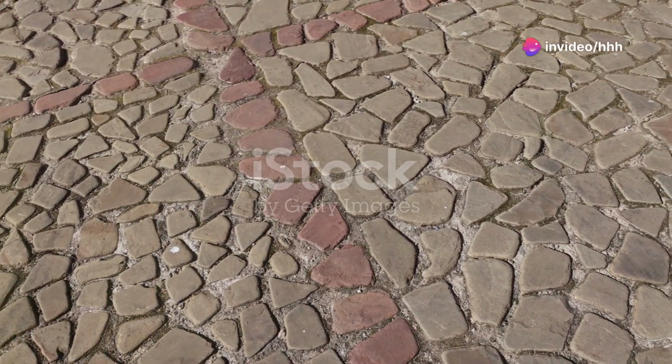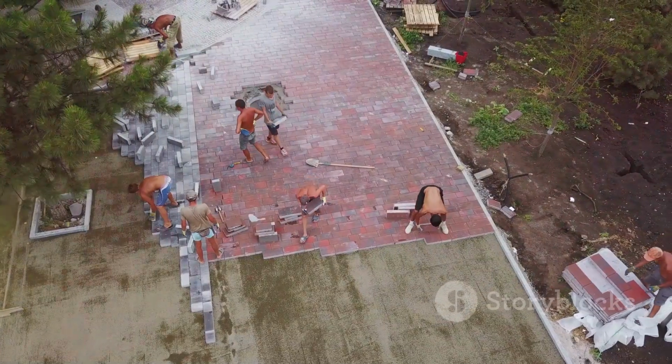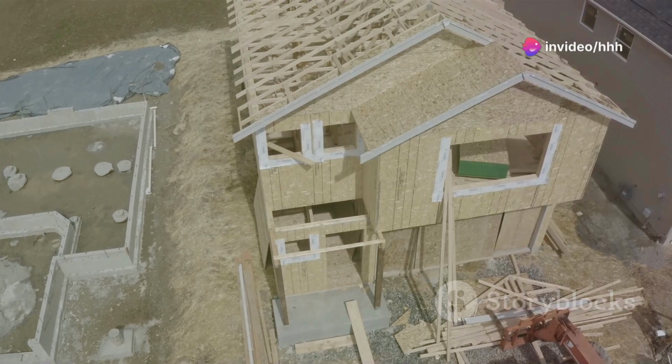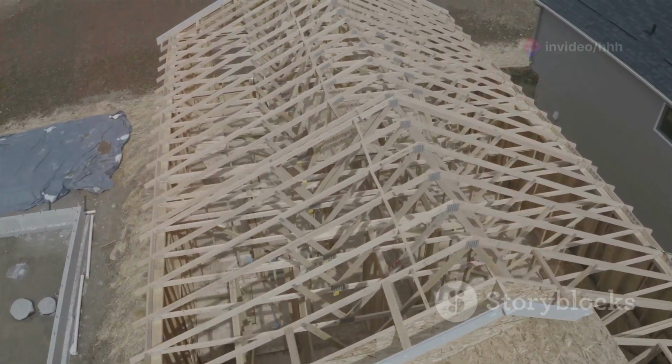Section 9. Real stories, real driveways. I've seen firsthand the impact a new driveway can have on a home. It's not just about aesthetics, it's about creating a welcoming entrance that reflects the homeowner's personality and style. A driveway is often the first thing people notice when they visit, and it sets the tone for the entire property.